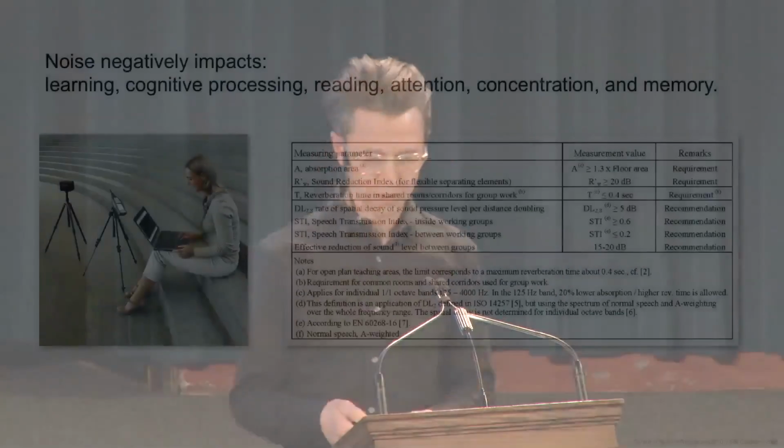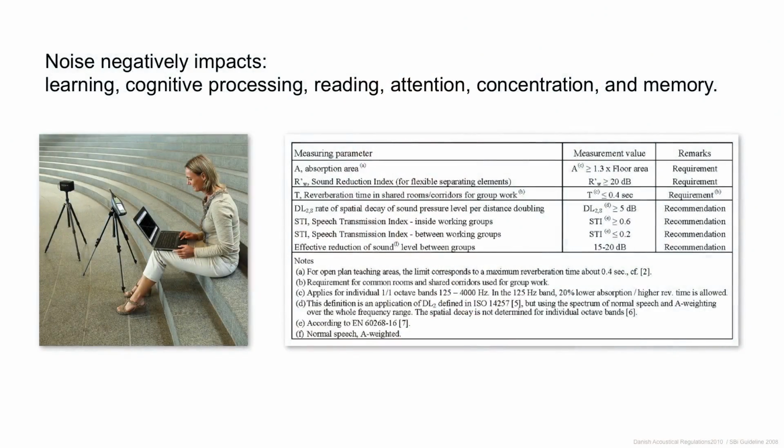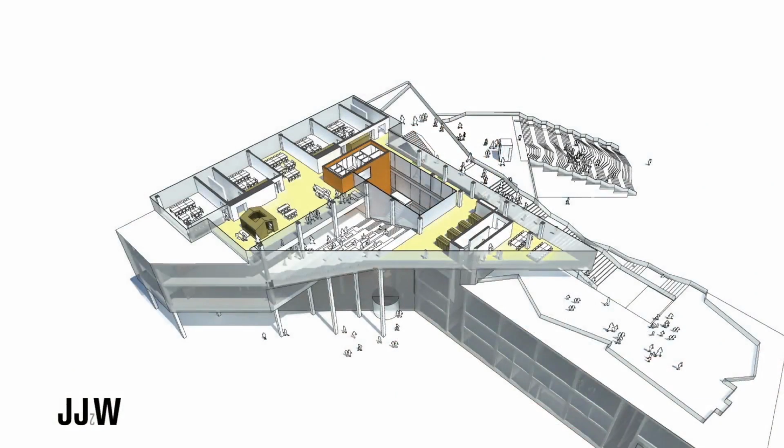However, open plan arrangements pose significant problems in terms of sound. Scientists have found that poor acoustics and noise negatively impact learning, cognitive processing, reading, attention, concentration, and memory. And this has led to the creation of building codes and acoustic performance recommendations for teaching spaces. Meeting these acoustic requirements has often meant a return to cellular organization at the cost of pedagogical innovation. The South Harbour School combines aspects of both cellular classrooms and open plan learning areas.